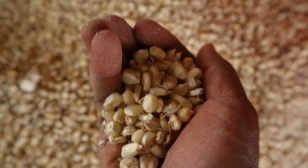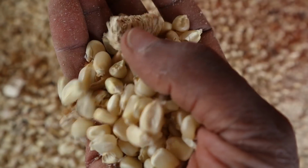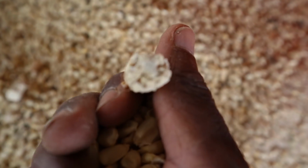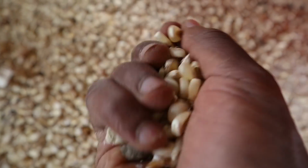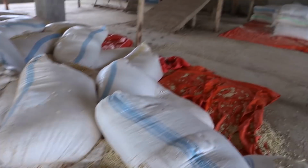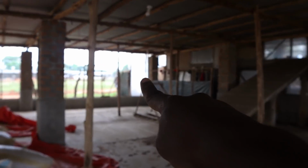We buy it directly from farmers, and then they bring it to the farm. You can see the maize. It has a few combs. This shouldn't be here, but it's hard to ensure that all the combs are non-existent. So you can see the maize here. So this place is proper good space. Again, right there you can see the bathroom in the corner.